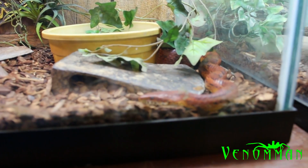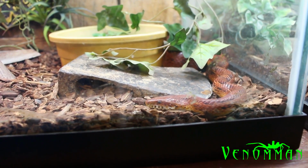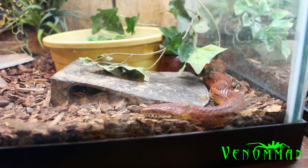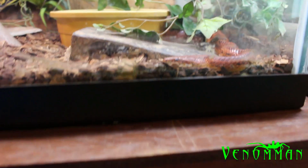This is another corn snake. You got to remember, corn snakes come in so many different color variations. A lot of people call them the designer snakes because people have done so much breeding with them, you know. You can't just have one either. Yeah, I know, exactly. It's like, you ever have just one tropical fish? Yeah, no, you got to have a couple different colors.